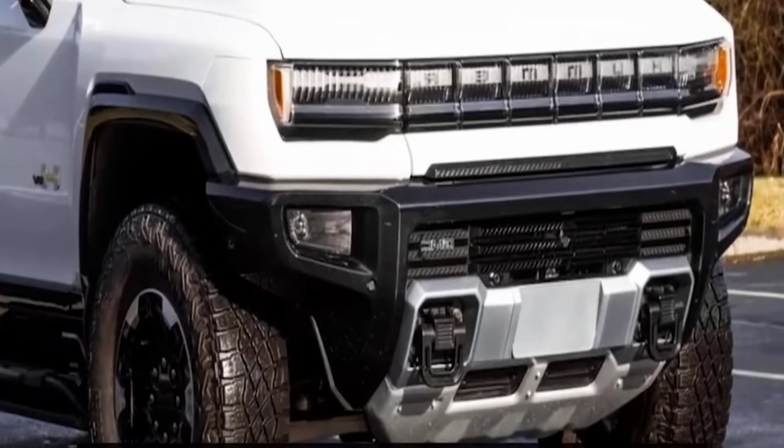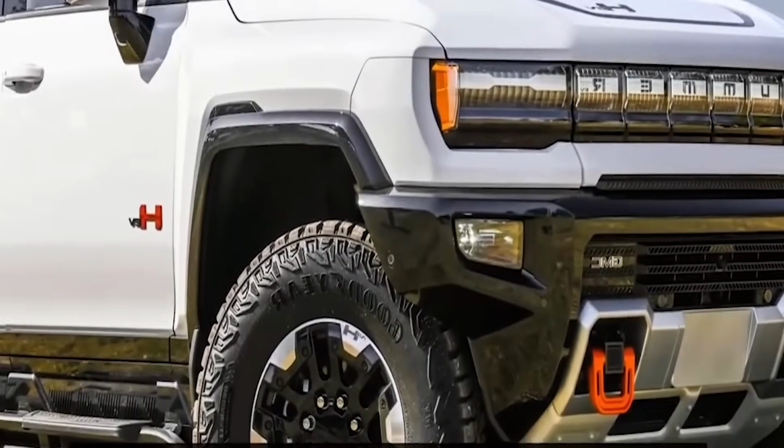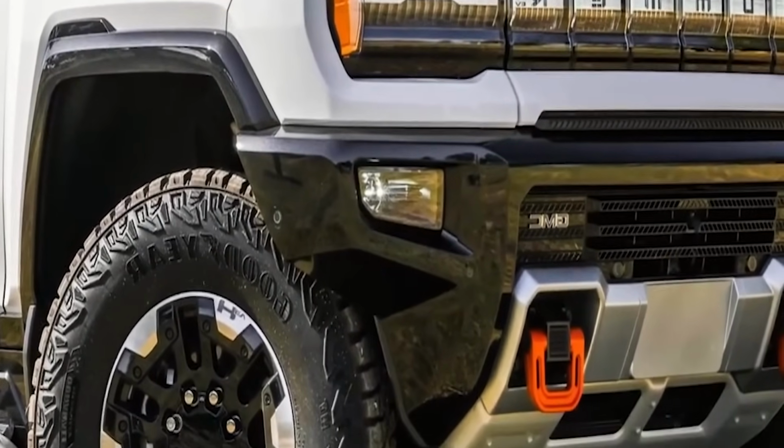Like basically every other crossover maker these days, Kia is touting its vehicle's capability in the dirt, and it's now offering the Sportage an X-Pro trim with all-terrain tires and some rugged-looking visual tweaks.